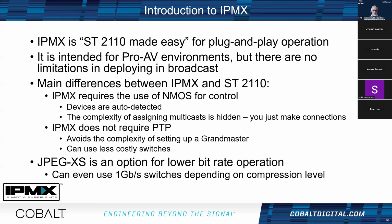Next, IPMX solutions. A little intro to IPMX. If you haven't heard of it, IPMX is just 2110 made easy for plug and play. So it's 2110 for Pro AV environments. As Pro AV today is fragmented on proprietary solutions, IPMX is, I can't say standard because it comes from the Video Services Forum and the AMWA, but it's an open specification. And there's no limitations to deploy it in broadcast.